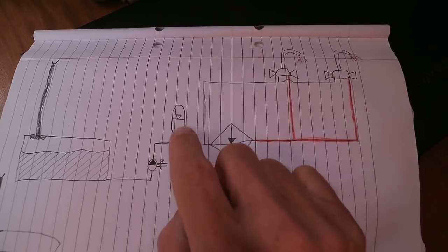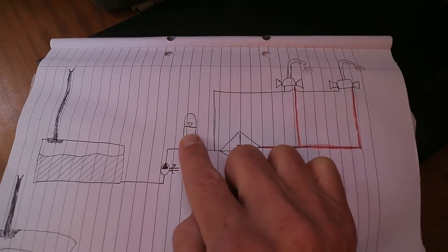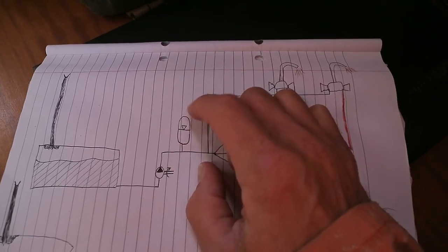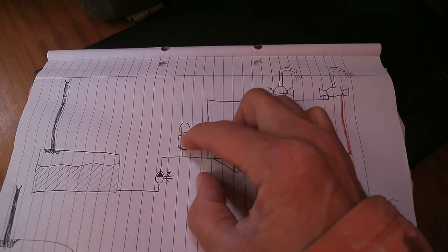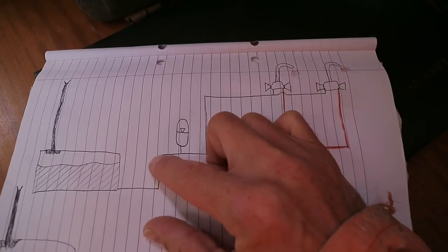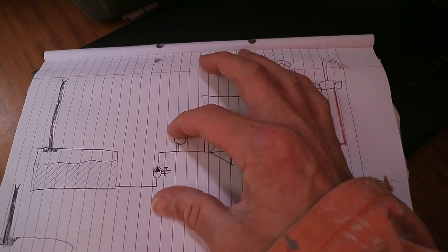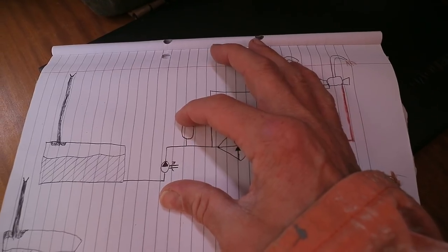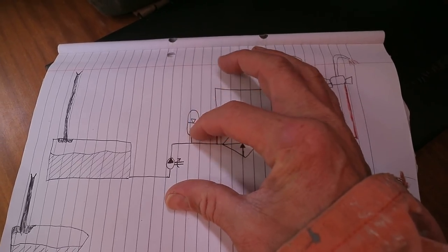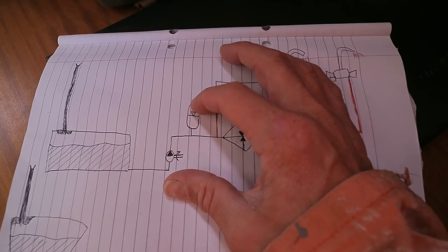The other important thing to note is that there will nearly always be an accumulator in the system. So that's this. Basically, if you imagine that this is a diaphragm and you've got air under pressure here, then as the pressure in the water side increases, this diaphragm moves upwards and compresses, and you get a volume of water into the accumulator, and the air that you're compressing then acts as an energy store.